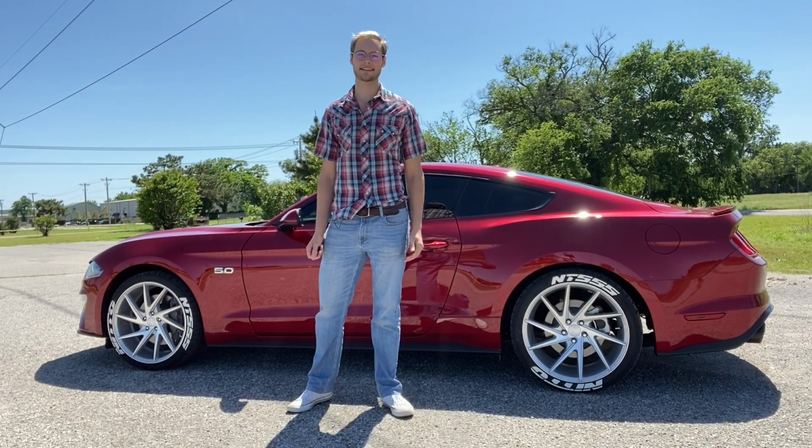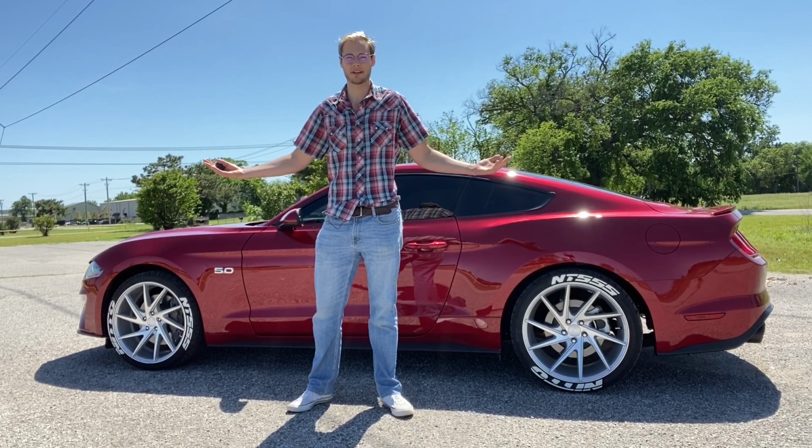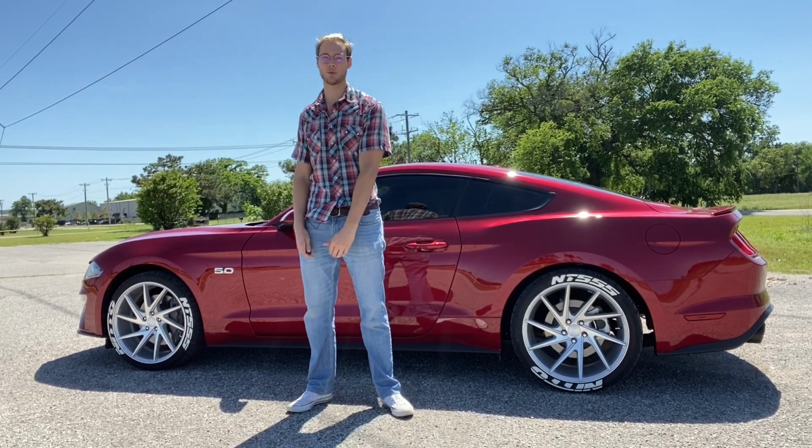Seen the new Mustangs out on the road and wondered if you can even drive one every day comfortably? Well, I'm 6'5", and today we're going to find out.